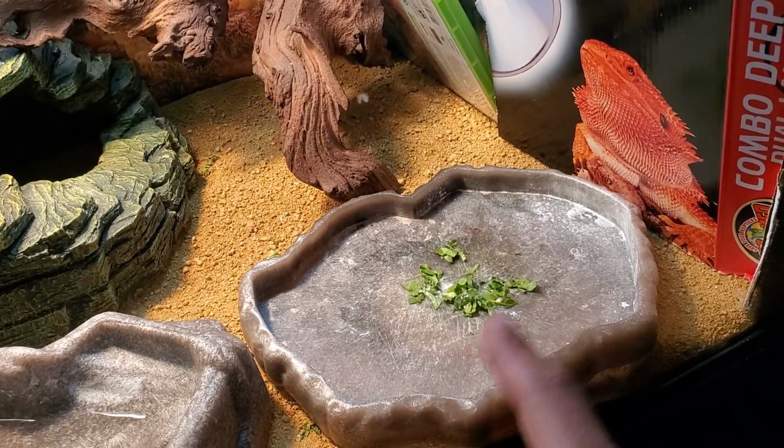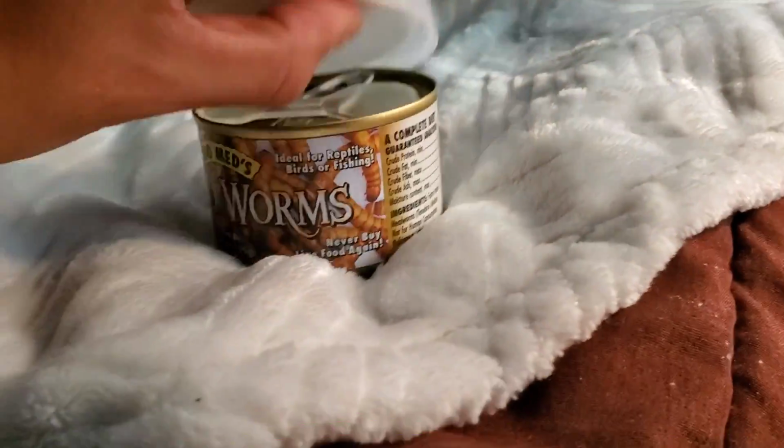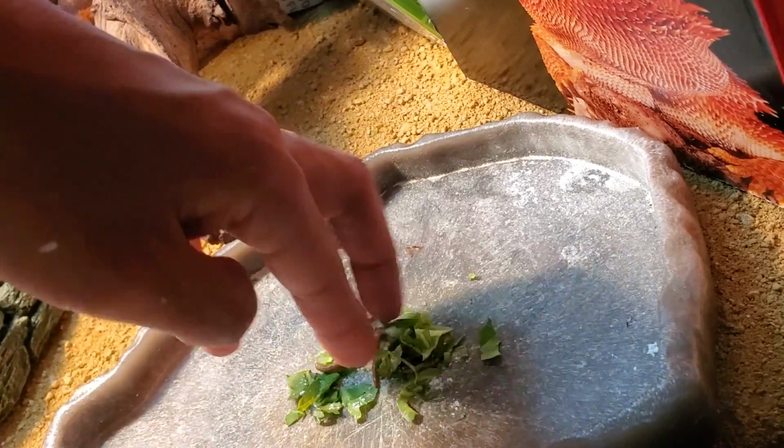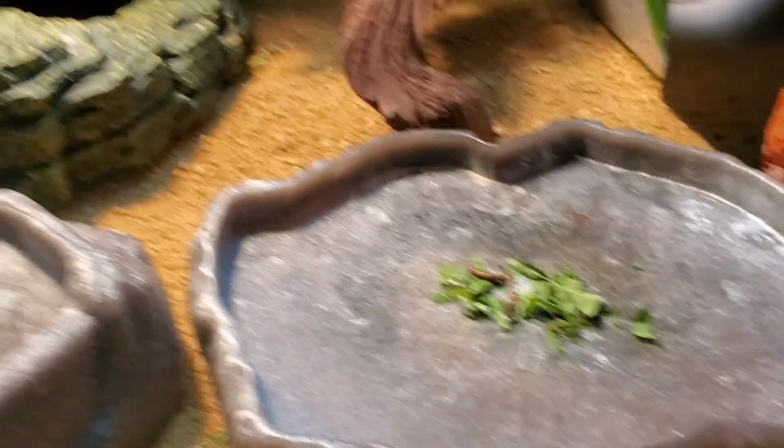That's as far as the greens and introducing the greens. All you would have to do is grab your live food, toss it over the greens, so when he goes and lunges at the live, he gets some of the greens as well.